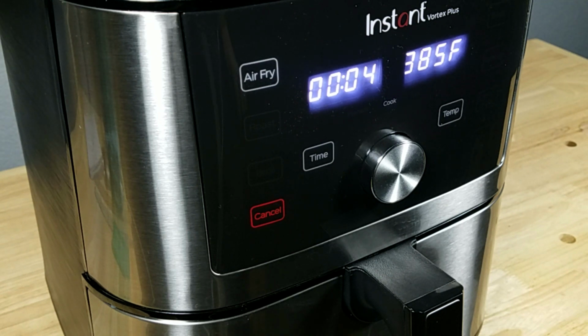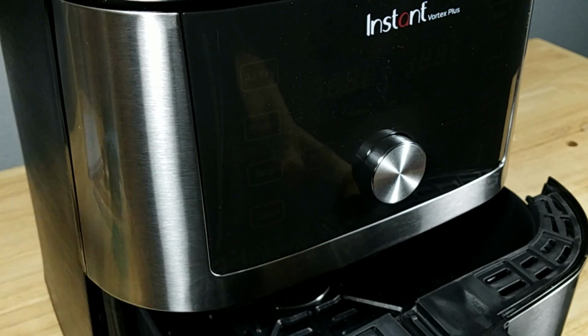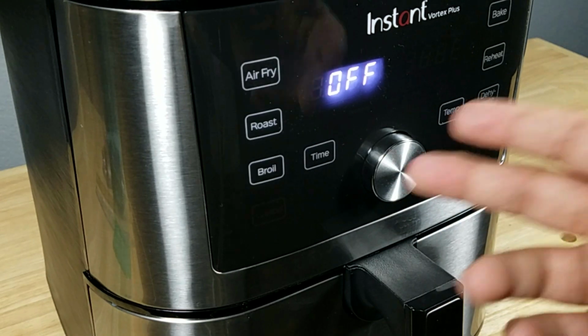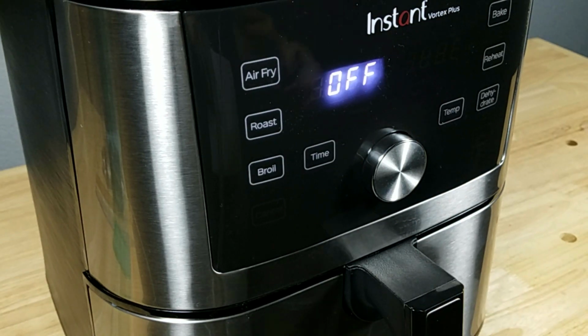And we got the countdown. 6, 5, 4, 3, 2, 1. Auto shut off. Fantastic. Take your food out. Enjoy your food. And just as a finishing note, if you hear the fan turn on when the word end is there, that's normal. It's just trying to cool itself off.